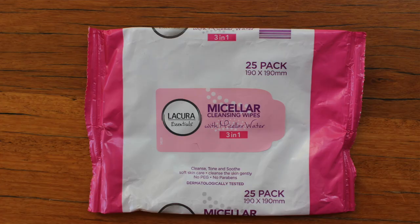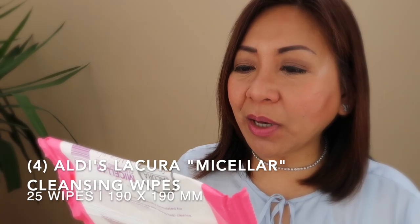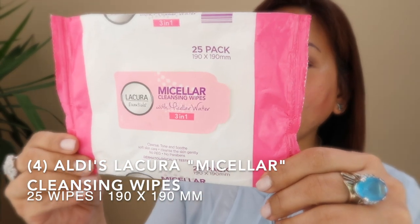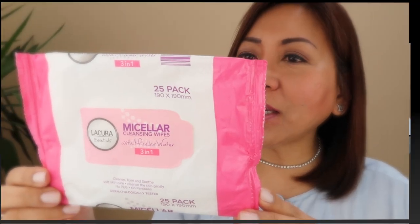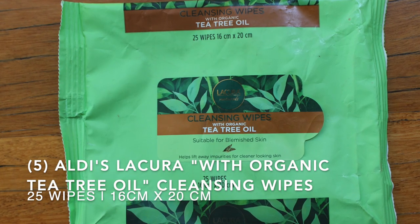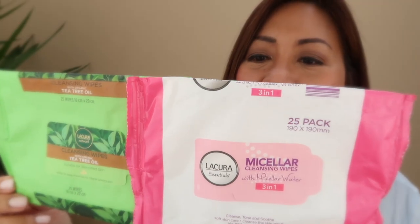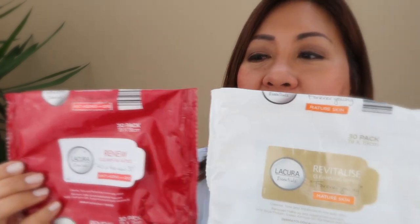And then the next one, La Cura Essentials, and this is the Micellar Cleansing Wipes with Micellar Water 3-in-1. So that's what the packaging looks like. Sometimes Aldi comes up with new formulations, so I try it. And then the next one has got organic tea tree oil, and it's suitable for blemished skin. So this is what the packaging looks like. This I purchased because I wanted to try them. It's not their regular line. The ones that are regularly available in the store are the Renew and Revitalize.